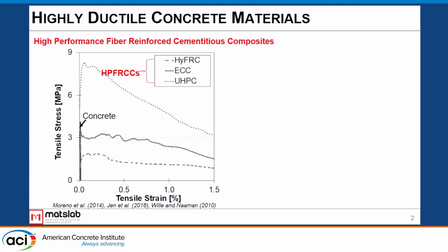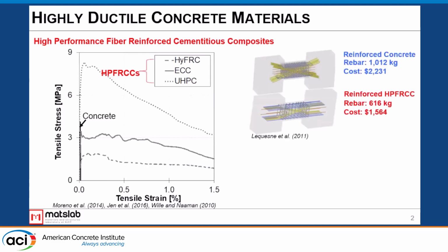The research in this field has evolved significantly over the last decade or two. Here's a study from 2011 where they looked at the use of HPFRCC materials in coupling beams or link beams to reduce the amount of shear and longitudinal reinforcement that goes in those members. One of the things they found from that study was big improvements in constructability while also maintaining really excellent structural performance.